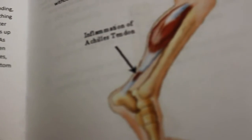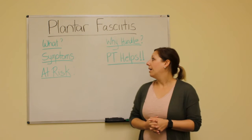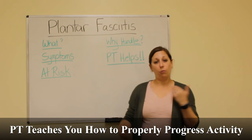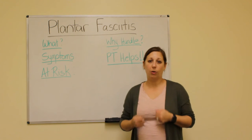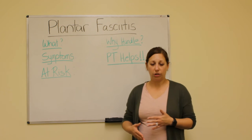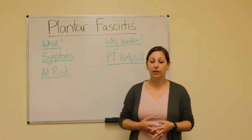Also, we can give you some ideas about inserts into your shoes and where to get them, and what inserts would be best to fit your foot's needs. And also, we can teach you different things on how to progress. If you go too fast too soon, once you're feeling good, you're automatically going to think, hey, I'm awesome, I'm going to go back to running, or I'm going to go back to this. Usually that's the time that's most dangerous, because you're just starting to feel good, you think you've got it under control, but we can guide you through that process to make sure that you do not re-injure it and it doesn't start bothering you all over again.